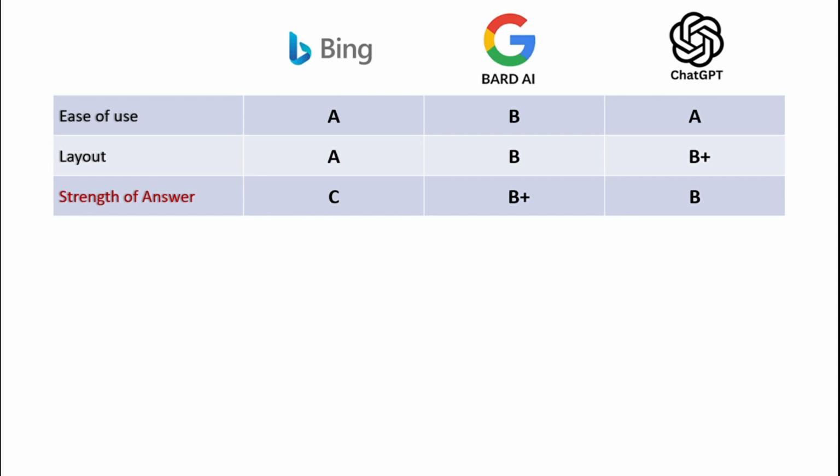What was the strength of the answer? And here I found Bing's answers to be very short. It's going to rely more on the sources and links. Bard was a good answer, and it embedded some links and some sources and some detailed direction. And ChatGPT was closely behind, but without any sources. So from an answer point of view, I think Bard is slightly better.